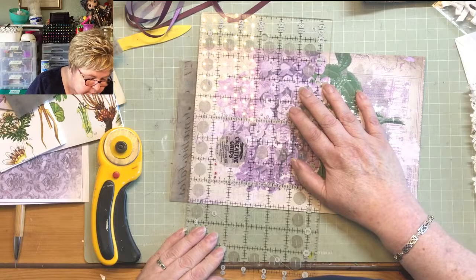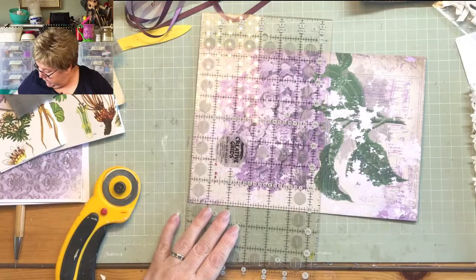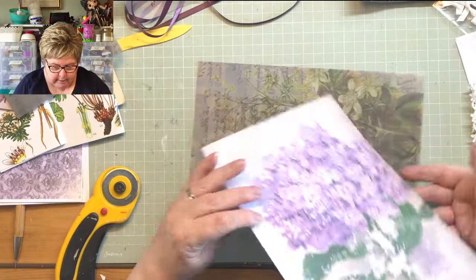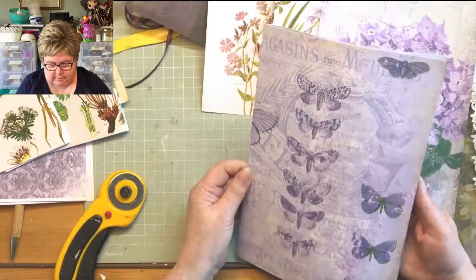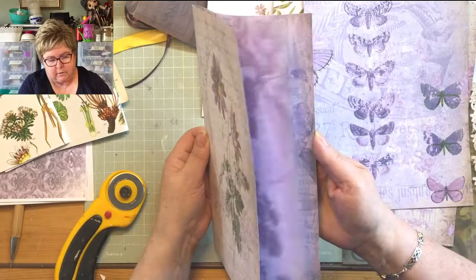There we go. Right, I think that's all the papers that we've got to cut. So let's see how we're going to assemble this then. Blimey, there's papers everywhere. Right. So I think those three are the ones that go together. One, two, and these three.